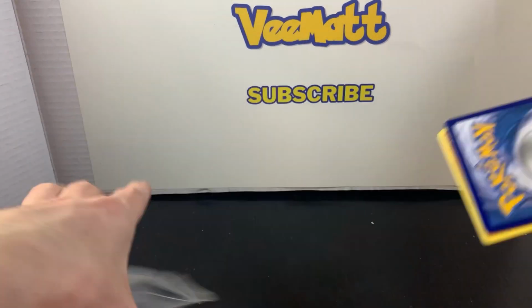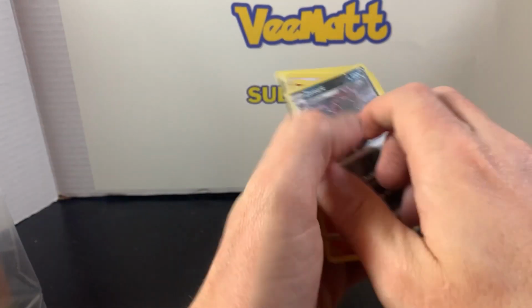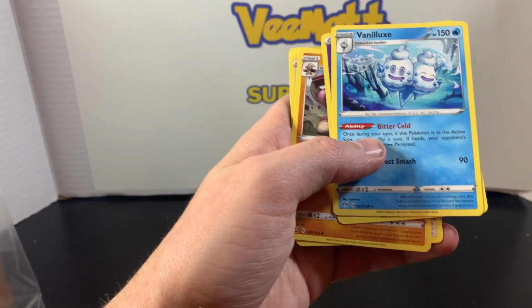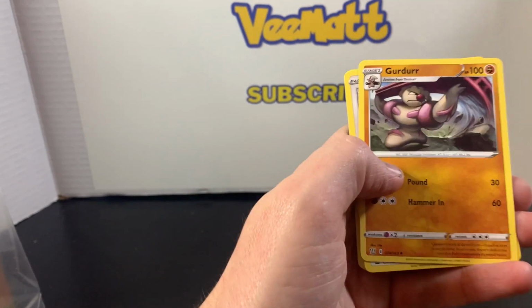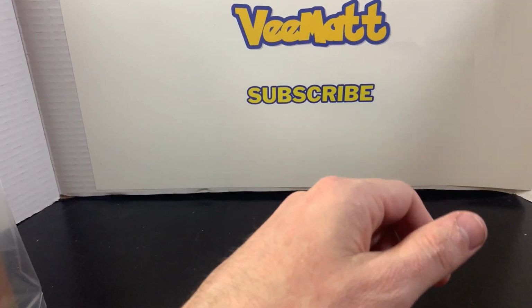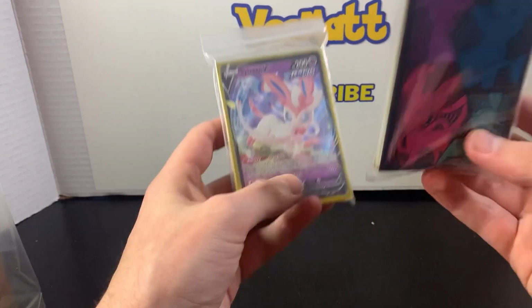And let's see what's in this $1 pack as well. Okay, so we got a Zoroark here, and that is an uncommon. We have a Vanillish, and that is a rare, and then an energy, and then more bulk.